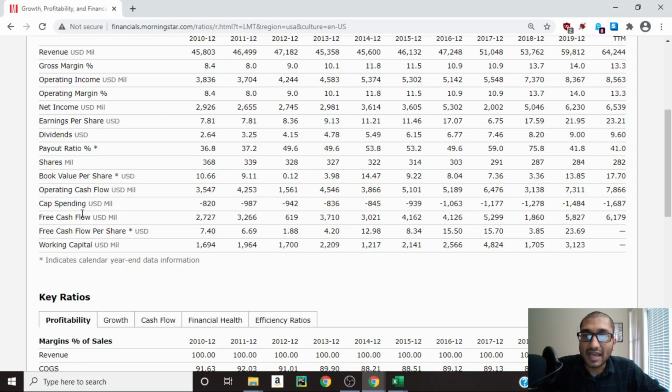Next, looking at the free cash flow. The free cash flow is what we get when we subtract capital spending from the company's operating cash flow. We can see that back in 2010, Lockheed's free cash flow was about $2.727 billion. And for the year 2019, it was about $5.827 billion. I will be using the past 10 years of free cash flows for my expected rate of return calculation. And I will be using the 2019 figure of $5.827 billion for my DCF, discounted free cash flow analysis.